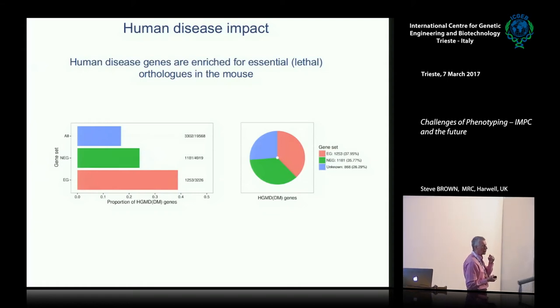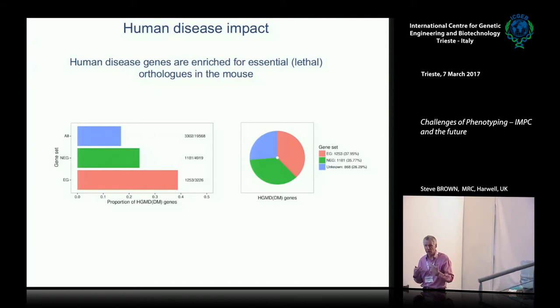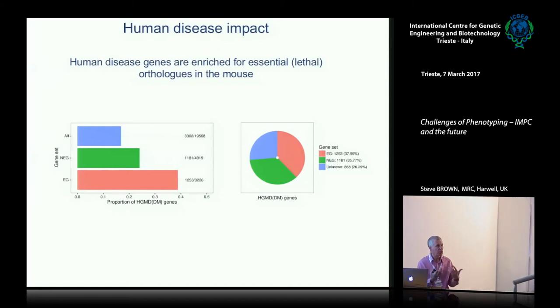So that's the most profound point that comes out of this paper. If we have a gene that's embryonic lethal and therefore is essential in mouse, it's much more likely to be a disease gene in human. That gives us a new window into human disease genes. They're embryonic lethal in mice, and we're gathering these all the time. It's likely to be a disease gene in human. We can obviously use that information to go and explore in patients the potential role of that gene in human disease.